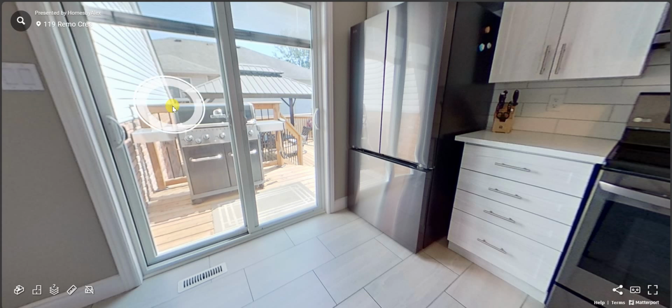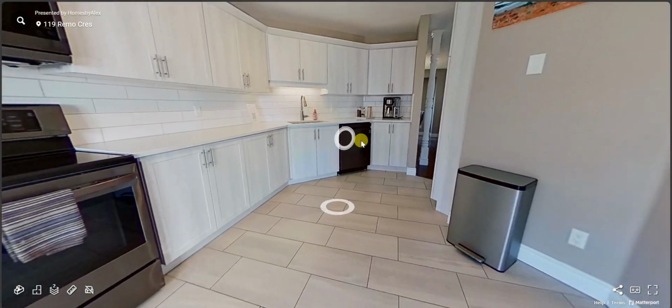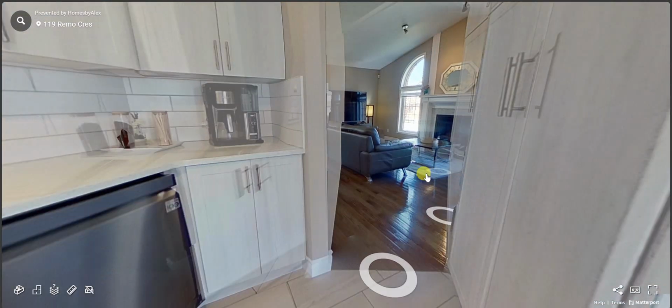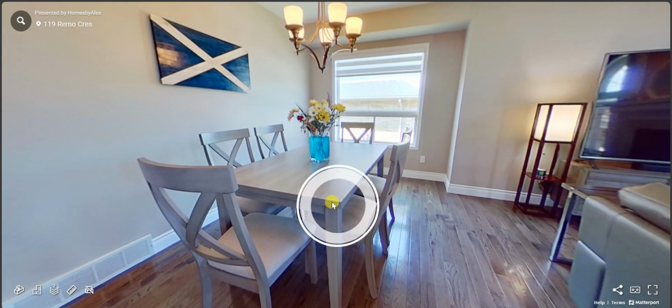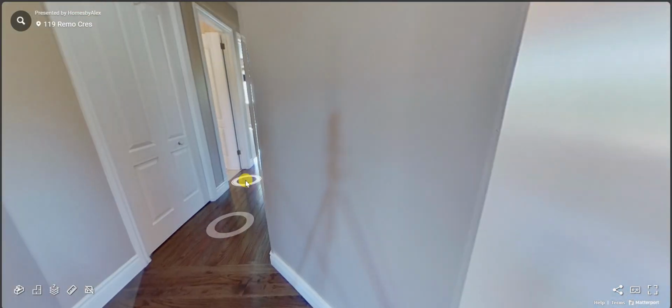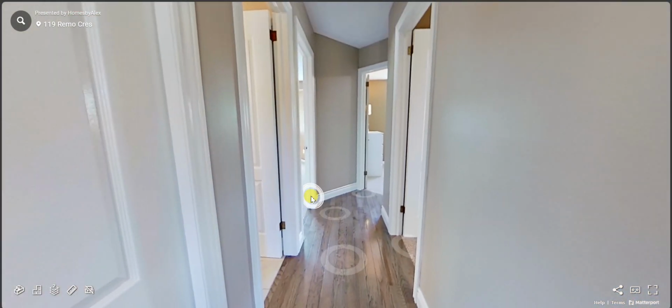And then leading out from the kitchen, you do have a two-tiered deck, gas line for barbecue. So perfect deck, perfect backyard for entertaining. We'll get to that in just a bit, but it's a real showstopper. You're gonna love what that backyard has to offer. So you can see they got a large table for the dining area, so you can still have a large dinner event if you prefer.